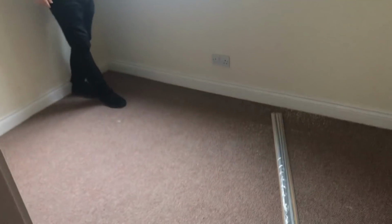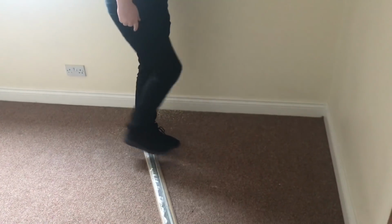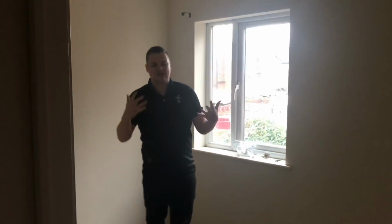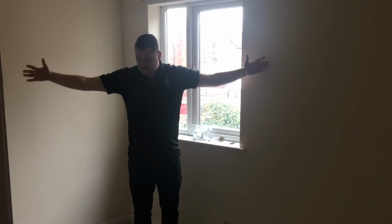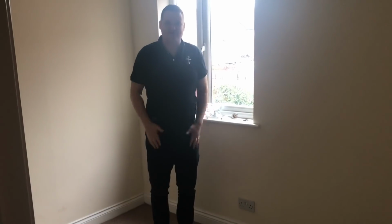So 1, 2, 3, 4, 5, 6, 7, 8, 9, 10. It's just over 10. And this way, 1, 2, 3, 4, 5, 6, 7.5. So 7 times 10, 70 square foot, just over. So it's actually 74 square feet. Well, whatever. Measured it many times. No, we've just done the real version, the Samuel Leeds feet version. Okay, so this is 74 square feet.